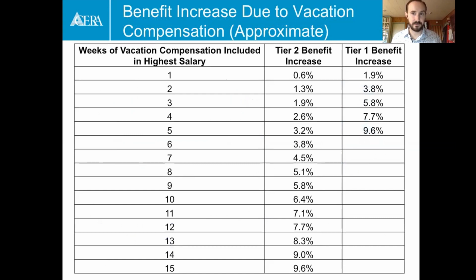How much is it going to increase your retirement allowance? These are approximate numbers, so you can't hold us to these. This slide is simply to give you an idea of what the impact of getting compensated for your vacation is to your retirement allowance. If you're in Tier 2, I'll start with Tier 2 first, and you get paid for this number of weeks of vacation compensation during your final compensation period, that's going to make your retirement allowance go up by this much.